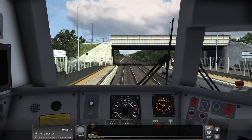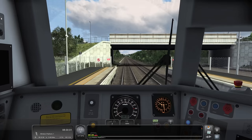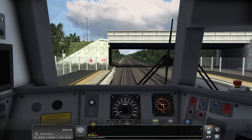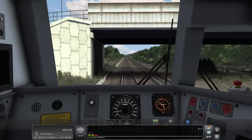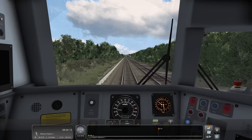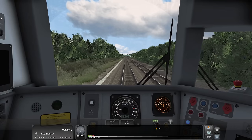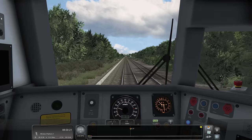There we go. Right, off we go. Have you noticed on the 170 how when you're in notch 5 here, if you go into notch 7, the revs on the bottom go up from 1.6 whatever it is to 2100 RPM, but the actual engine sounds sound no different. Do you reckon that's a bug with the pack? Or are they actually like that?